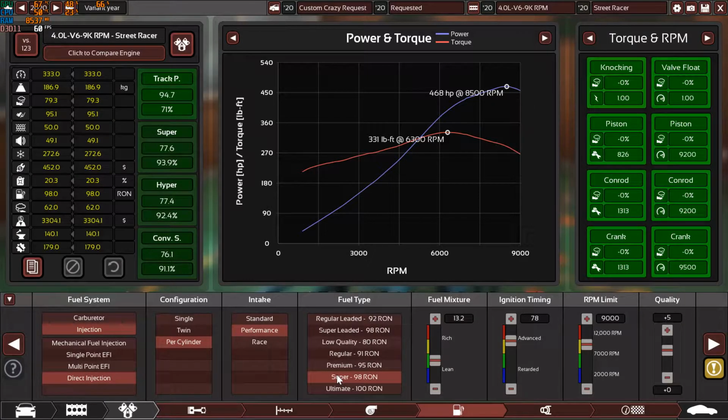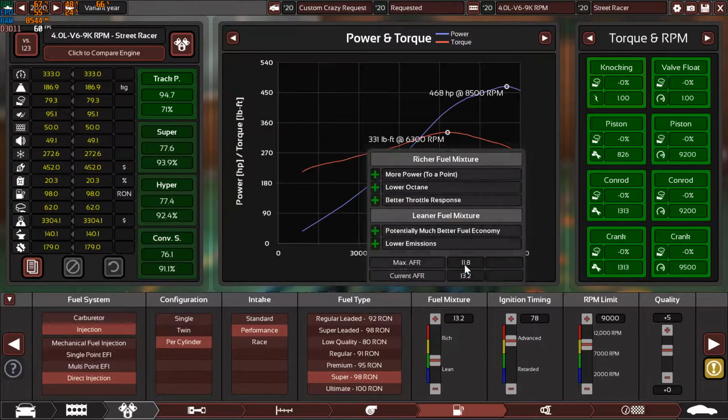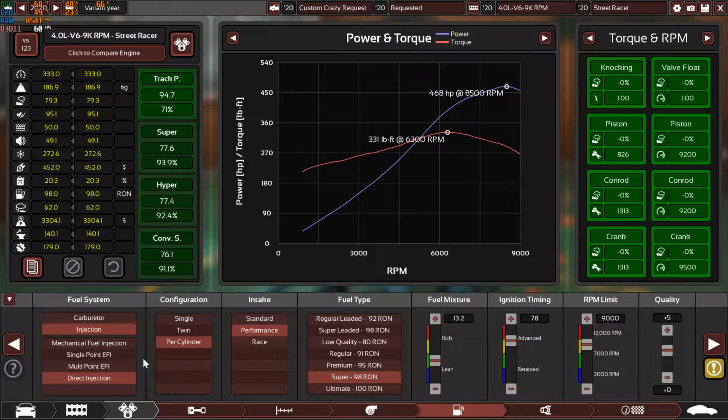I mean, yes, it would gain maybe 10, 15, or 20 horsepower more, but this is not a turbocharged engine. This is a naturally aspirated engine. So to add more power, I need to increase the ignition, maybe a little more compression ratio. That's it. It will not increase power too much. So 98 is just perfect.